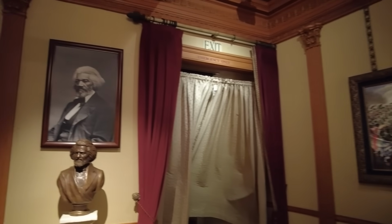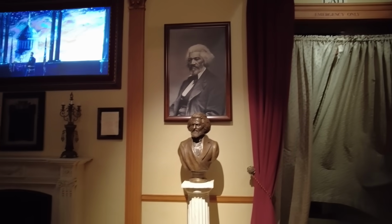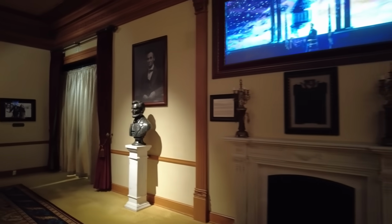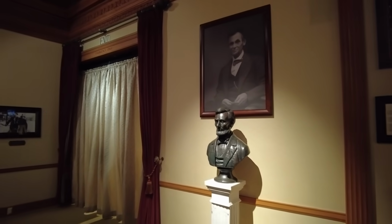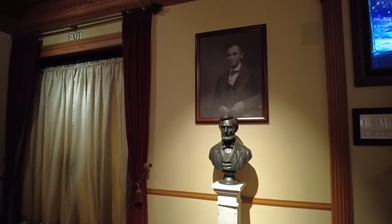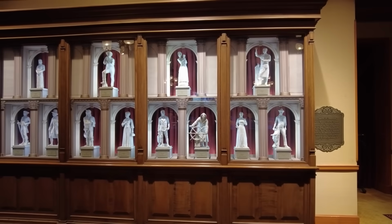Before the show begins though, park guests have the option of waiting at what I would describe as a pre-show room where a short film plays, highlighting both the importance of Frederick Douglass, which is a very recent addition, as well as describing Walt Disney's personal reverence for Lincoln and providing insight into how the show was developed for the New York World's Fair.